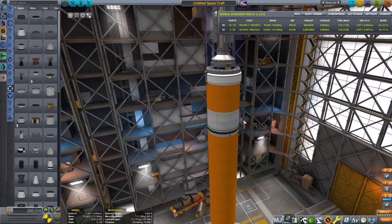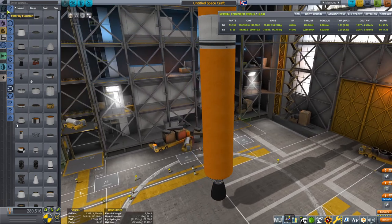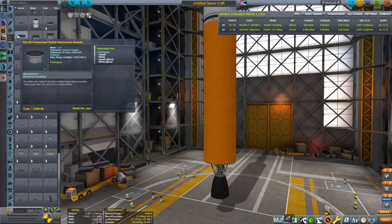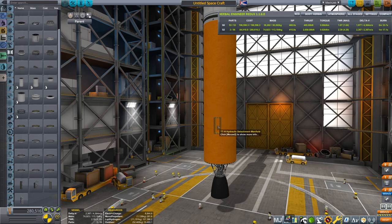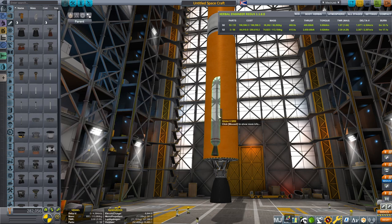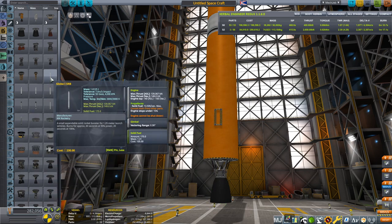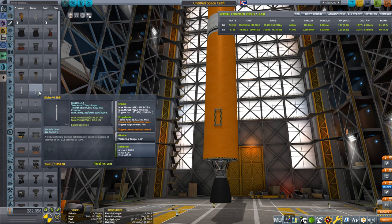But just for giggles here, let's throw these on here and do a couple little SRBs. Why? Because they look cool. Those SRBs, or maybe these SRBs. Or maybe those. Not quite.